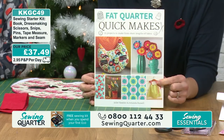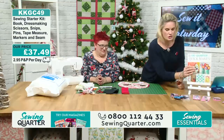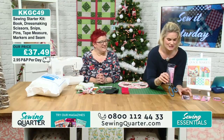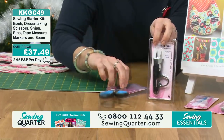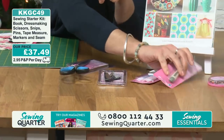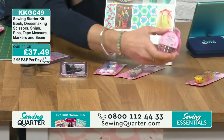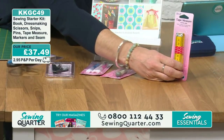So for £37.49, you might think that's an expensive book. But it's not just the book that you're getting, because you are also getting dressmaking scissors, thread snips, fabric markers, Janet's favourite, seam ripper. That's what you didn't have earlier, it's over here, the package. Glass-headed pins, and then your tape measure.